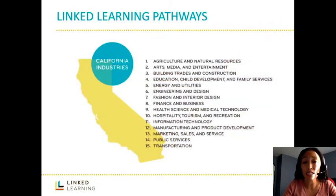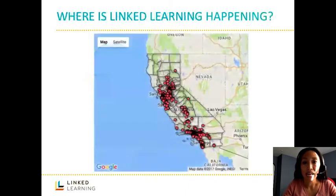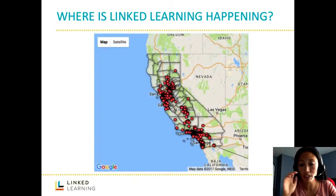There are 15 linked learning pathways according to the California CTE standards, and they're listed for you here. And linked learning is happening throughout the state of California. This illustration shows some of the high schools throughout the state that are integrating linked learning pathways and pedagogies. And these are the certified linked learning pathways. So college and career readiness preparation is happening even in more areas than this.